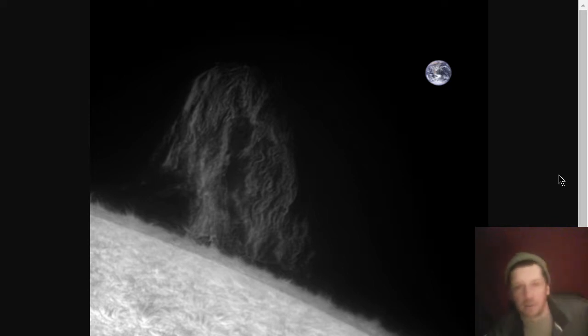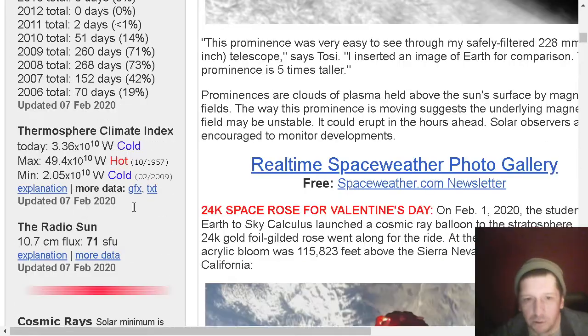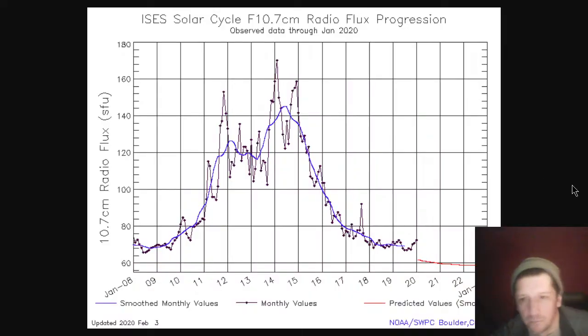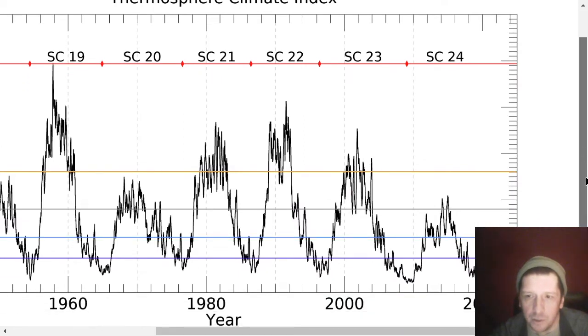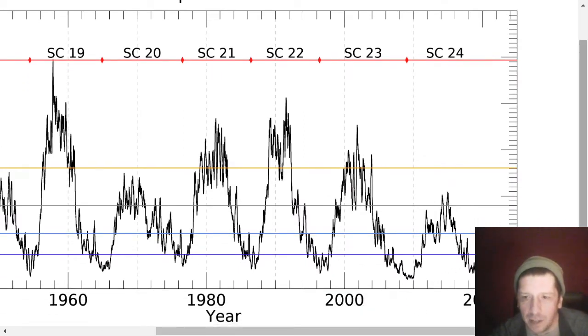And the 10.7 centimeter radio flux is still pretty solar minimumed. It's solar minimumed at 71 solar flux units. And one quick note about the thermosphere. And it's good news, folks. The thermosphere never got as cold as it did at the end of the last solar cycle. So at the end of cycle 23, the thermosphere was colder, cosmic ray flux was higher, and this link is on spaceweather.com. If you'd like to go read about it, feel free.